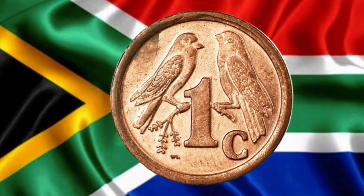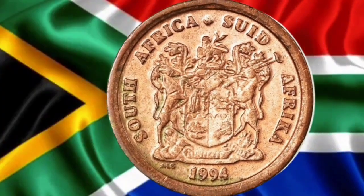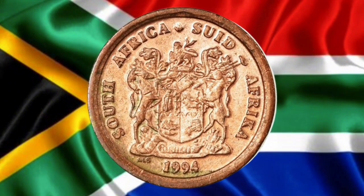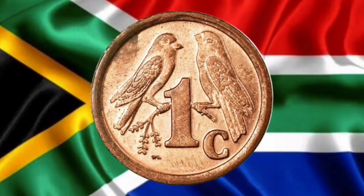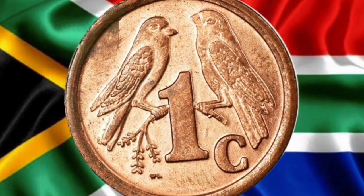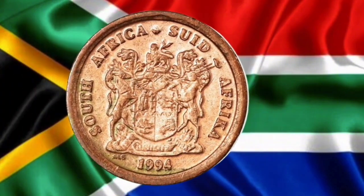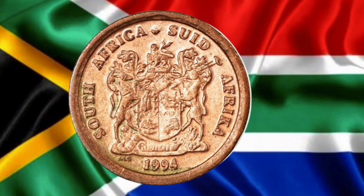On the reverse side of the coin, you'll find a beautiful rendering of 2 sparrows, which symbolize simplicity and freedom. This artwork was created by artist Coert Steinberg and was featured on earlier issues as well. The numeral 1 and the word cent appear clearly below the birds, showing the denomination of the coin. The 1994 1 cent coin is composed of bronze and weighs approximately 2 grams. Its diameter measures around 17.35 millimeters, and its thickness is modest but durable.